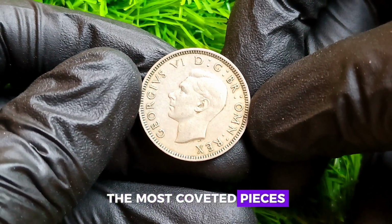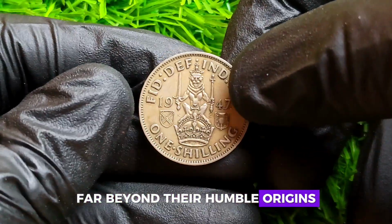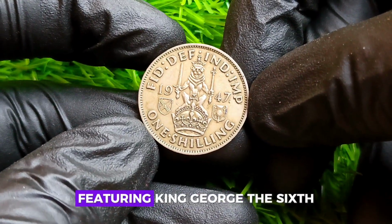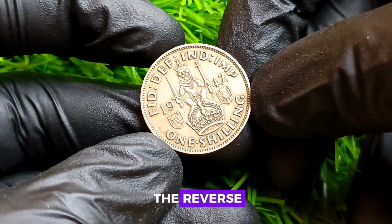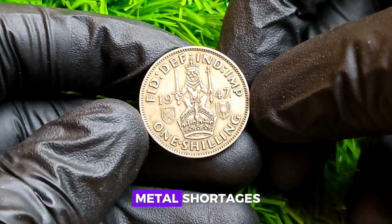The most coveted pieces among them aren't just old, they're dazzling. Artifacts that have grown in mystique and market value far beyond their humble origins. At first glance, a 1947 1 shilling coin might appear rather ordinary, a small silver piece featuring King George VI on one side and a crowned lion atop a shield on the reverse. However, hidden within this simplicity is a layered story of monetary change, post-war scarcity, and metal shortages.